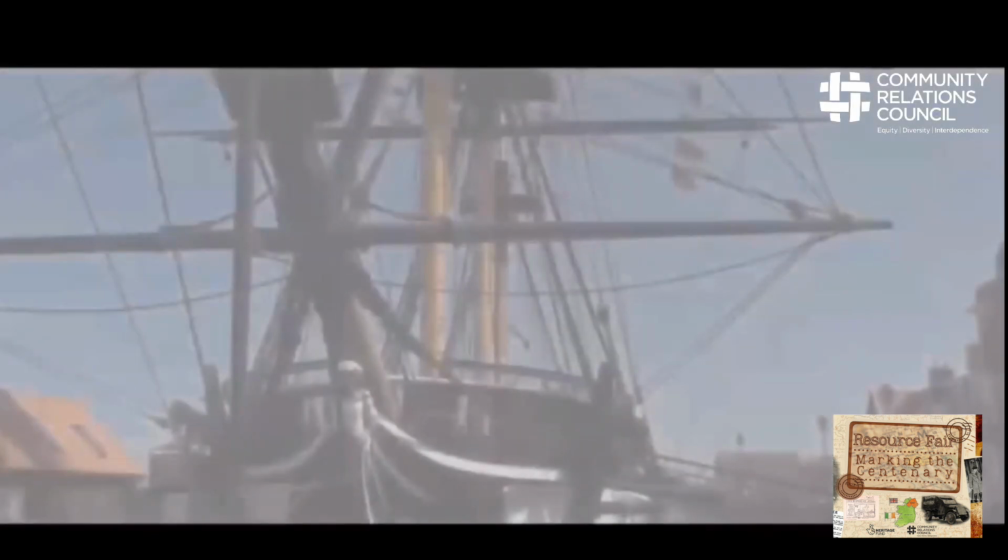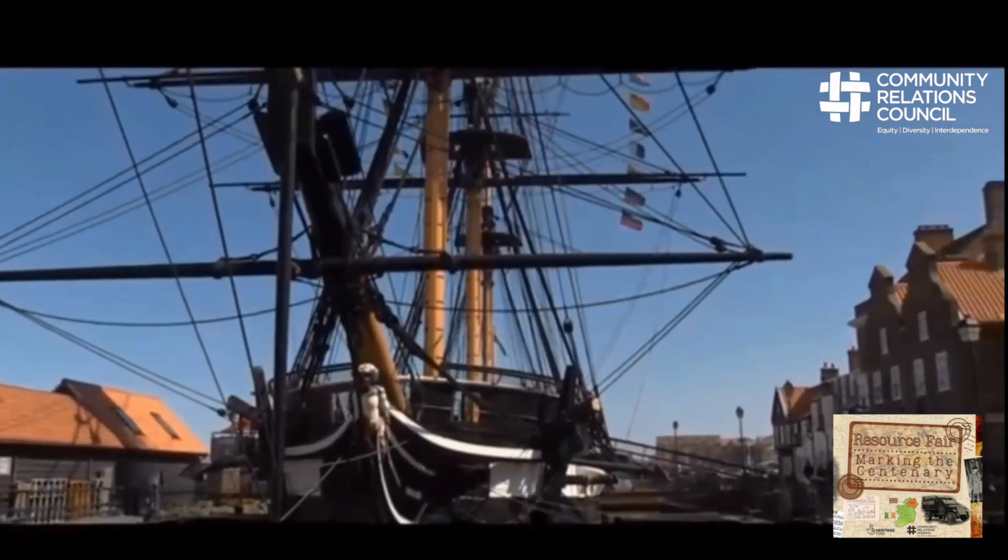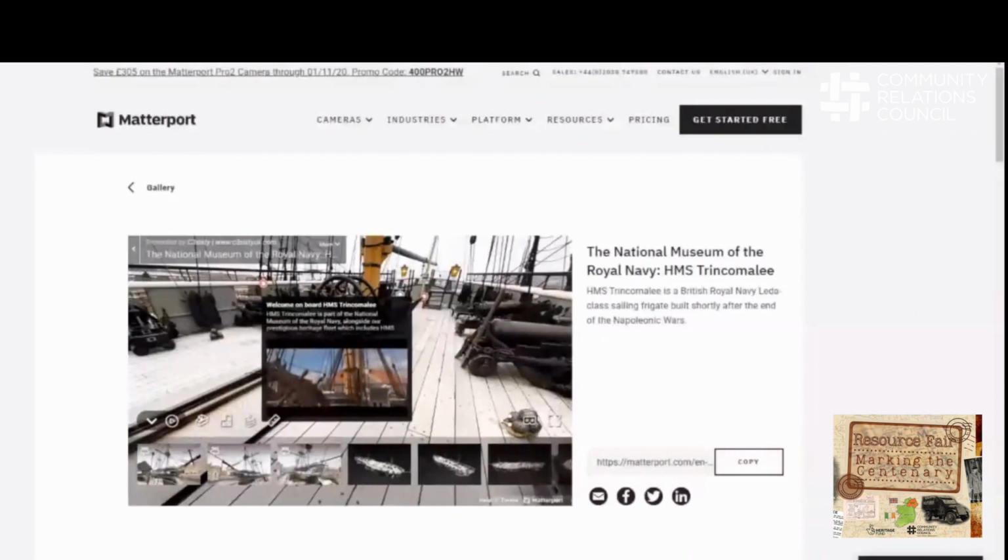But it's a fantastic day in the history of HMS Trincomalee. We've joined a much bigger family, all with common interests, and a very auspicious family at that. We can all learn from each other, and the most important thing, though, is that we put HMS Trincomalee in the very best possible position for future preservation. 200 years old, 200 years to come, and that's really important to us.